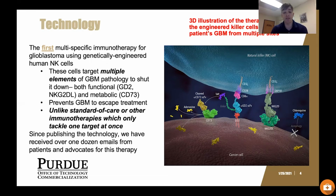Our technology is different because we target 3 markers of brain cancer at once. They are called GD2, NKG2DL, and CD73. So we really limit the cancer's ability to escape killing. This results in a significantly improved immunotherapy.